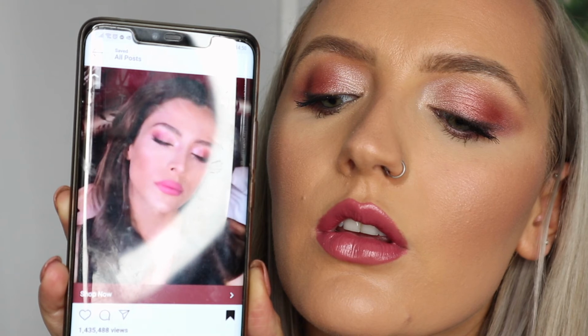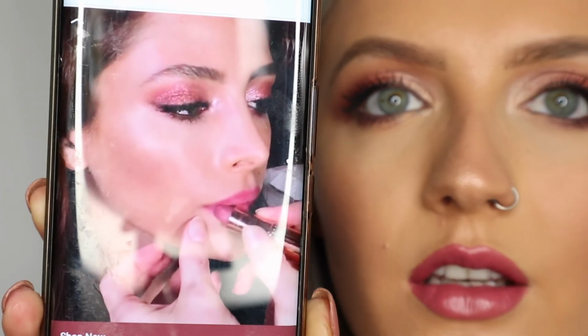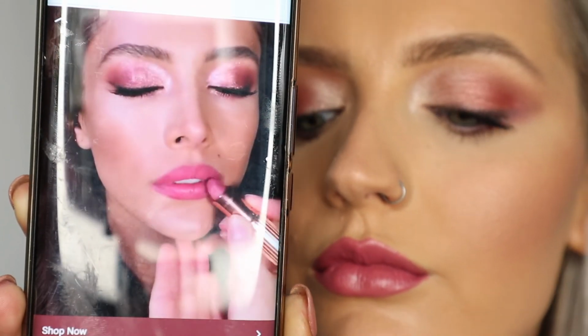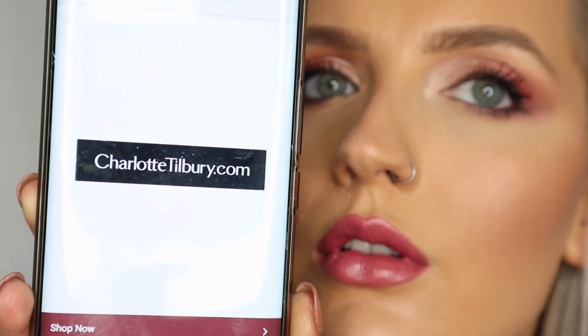So I think mine has kind of come out a little bit more harsh than the model's, but let's compare anyway. I'd say our lip colour is quite a good match, but sorry, it's really hard to see with the ring light. Let's try again. My lip colour is just shiny, and she used a matte lip, but I'm really happy with how it turned out. I love it.